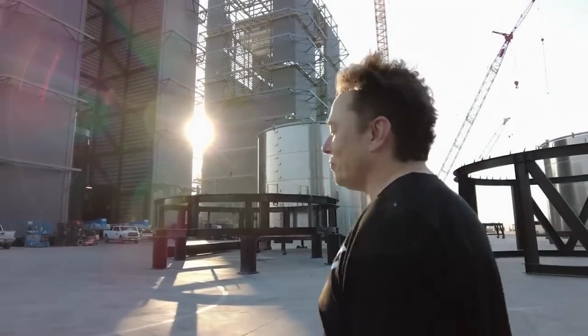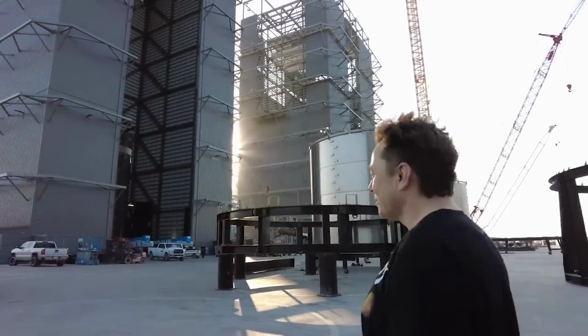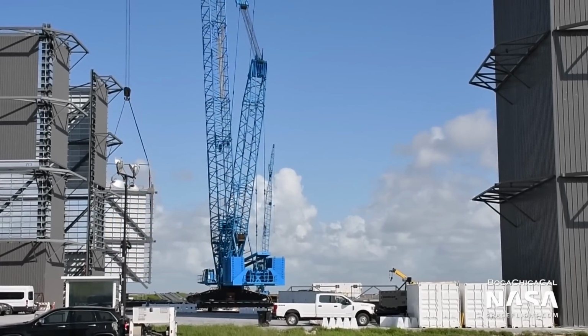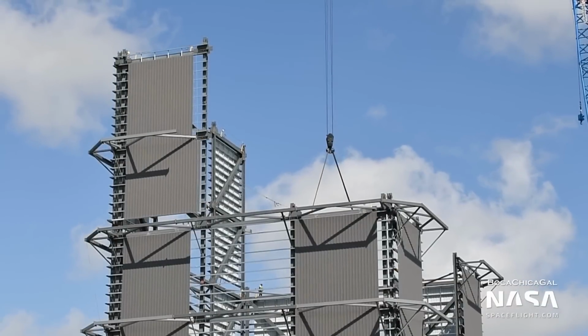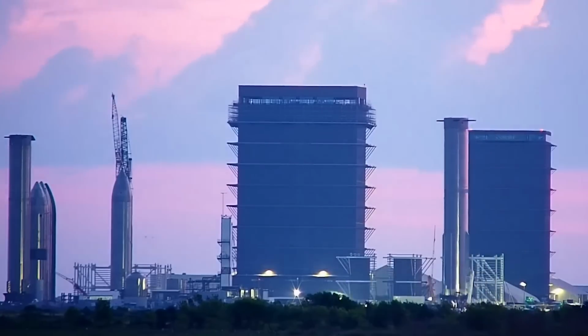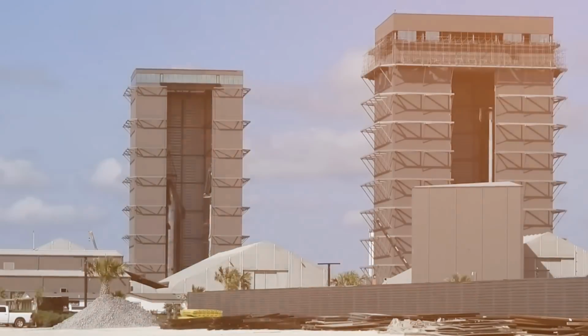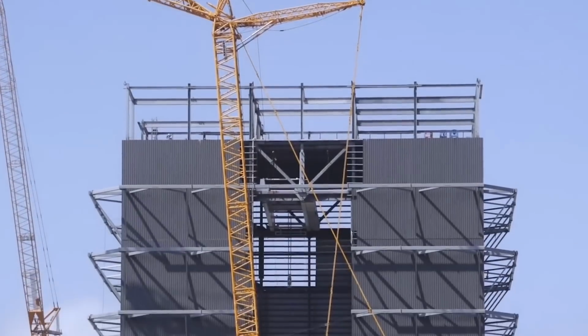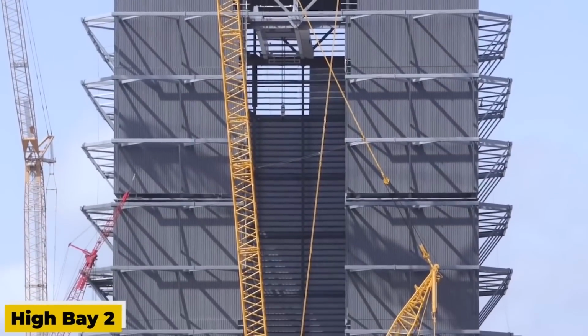At SpaceX's production site, progress is being made on the new Mega Bay, which is a significant addition to their infrastructure. All 4 corners of the 30-level structure have now been installed, showcasing the rapid advancement of this project. While it's commonly referred to as Mega Bay 2 within the community, the official name may differ, as the first Mega Bay is officially known as High Bay 2.